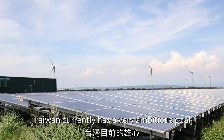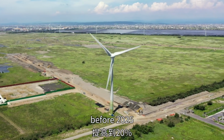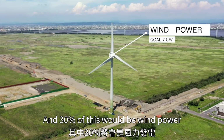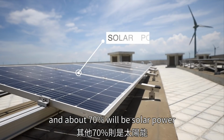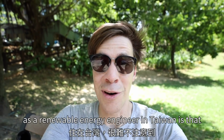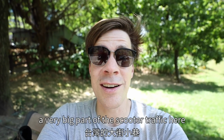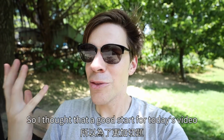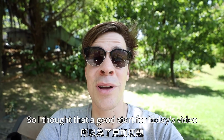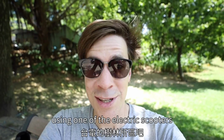Taiwan currently has a very ambitious goal of reaching 20% of renewable energy before 2025. And 30% of this will be wind power and about 70% will be solar power. One of the first things you notice as a renewable energy engineer in Taiwan is that a very big part of the scooter traffic here is actually electric scooters. So I thought a good start of today's video can be to drive to the Taiwan Power Company's Energy Research Center using one of these electric scooters.